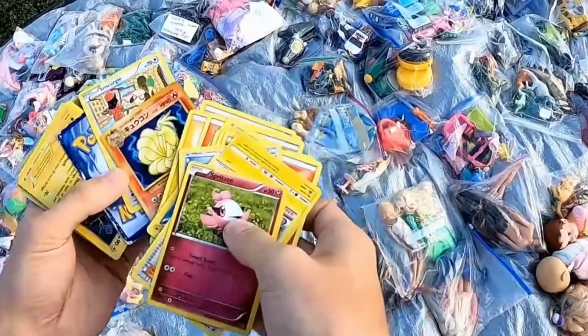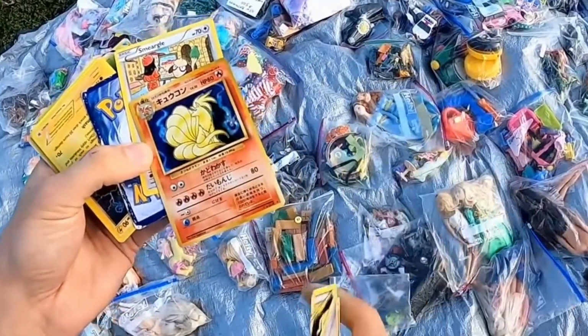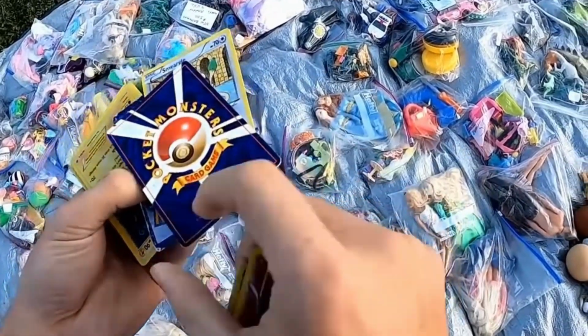Now, I've had people reach out to me in the comments and say, Caleb, that was way too cheap. You should have paid up for that. But at the time, I really didn't realize what this card was actually worth. First of all, because I didn't realize it was Shadowless. But looking at it afterwards, I was taking a closer look and realized, oh shoot, there isn't any shadow on this border. That makes this card, I'm pretty sure, a good amount more valuable.